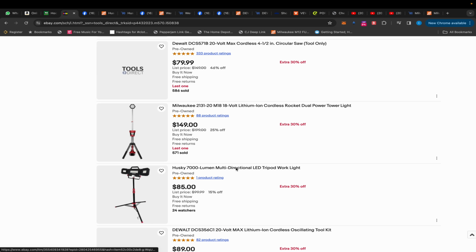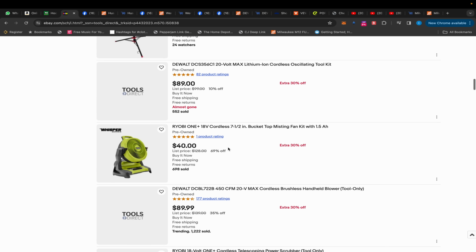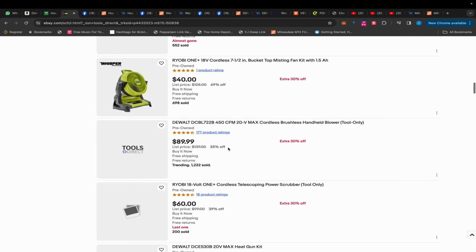Here's this Rocket Light, $149 with 30% off. That's going to make this $100 even. Crazy price right there. They have this Husky 7000 lumen. Apparently one of y'all went out and bought the wrong Husky tripod light, not realizing this one was not battery operated. You got to plug this bad boy in. It's the 2200 lumen one. But hey, $85 with 30% off though. What is that? $50-something dollars? This is a crazy deal for that right there. And the list goes on and on.